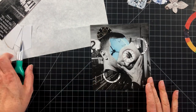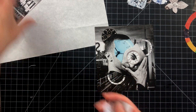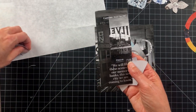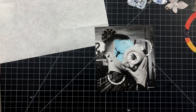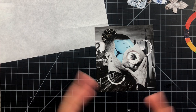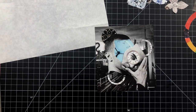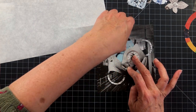This is coming together. I think we're coming to the end. I did end up cutting off that text. I didn't want to deal with it and created my own composition. The background is strong, but it's not overtaking the image. It's not competing with the image. I didn't want that. The bigger it was, I felt it was taking from the image. So I'm liking the way this looks. I like the placement of these pieces.